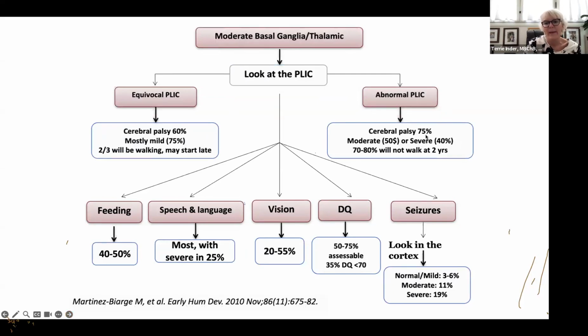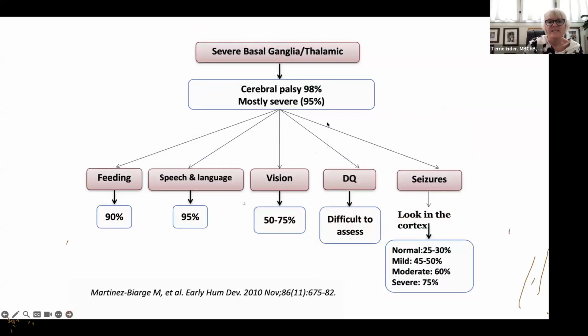If it's equivocal or abnormal, now up at 75%, feeding difficulties, speech and language difficulties, and developmental impairment, with a third of those children having a DQ less than 70. And when you get to severe basal ganglia injury, it's almost uniformly associated with severe spastic quadriparesis with uniform multiple disabilities. And these are the children who are very profoundly affected.